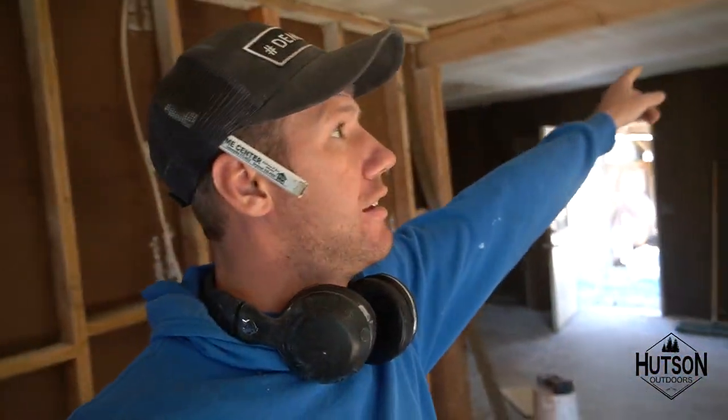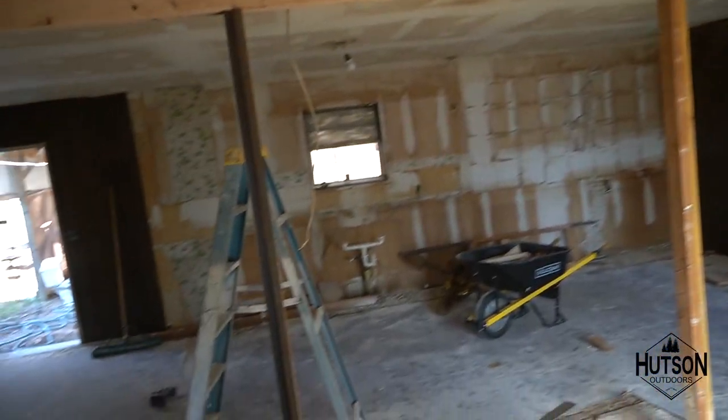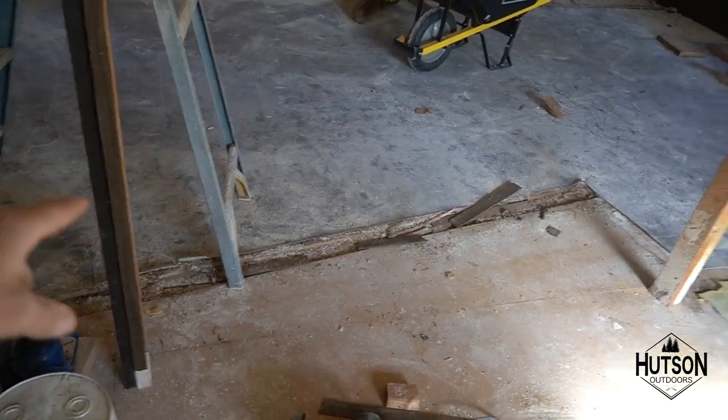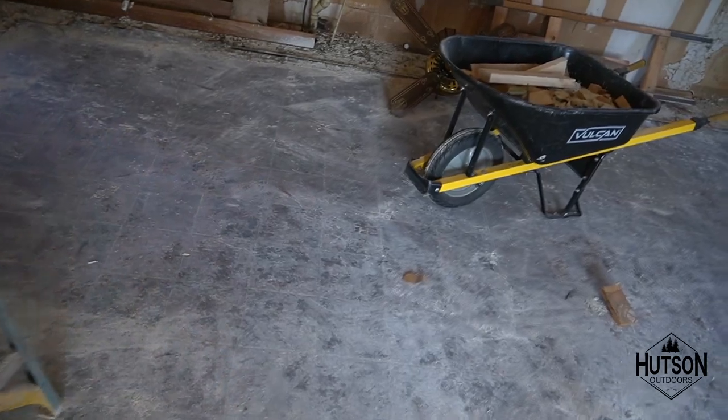All right, guys. Took the temporary post down and we got the beam in all the way across there. Double beam, 2x8 with two posts on it. So what we're gonna do is put the island right in between these two like this, with it going into the kitchen because of all this space.